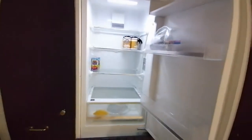Refrigerator. Kind of cool the way this works. The door is held by that, and there's a freezer on the bottom. Still have to get the handle in. Cabinets, sliding drawers.